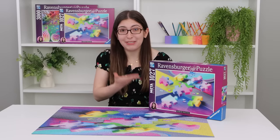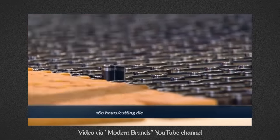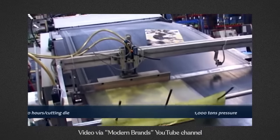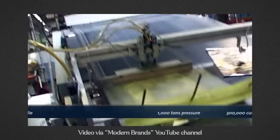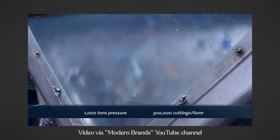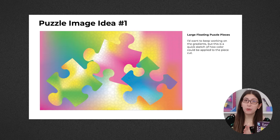And honestly, part of the reason why I went with Ravensburger for these puzzles is because their factory is all in-house, so they were able to do this custom die cut relatively simply. It wasn't me managing a bunch of different vendors and factories and things, they were able to handle it. So here you can see my initial sketch. I mocked up a few different piece cut ideas, and this is the one we went with. I also made a quick sketch with color added so that it was really clear that the big puzzle pieces were their own objects in the image.